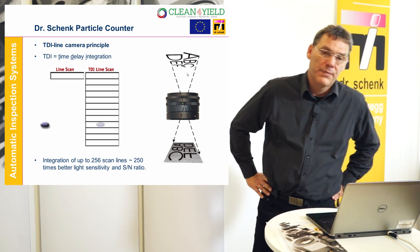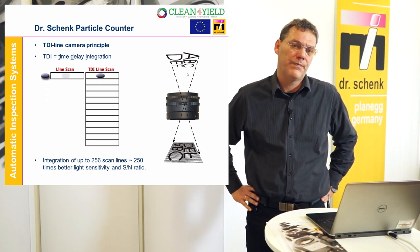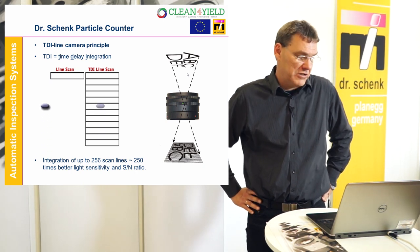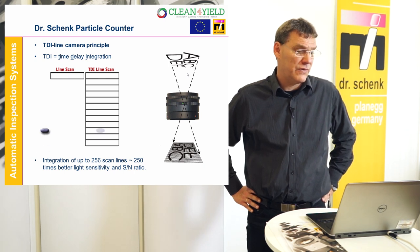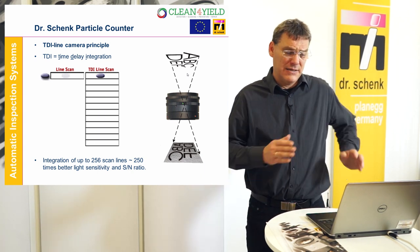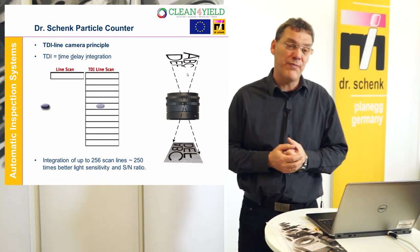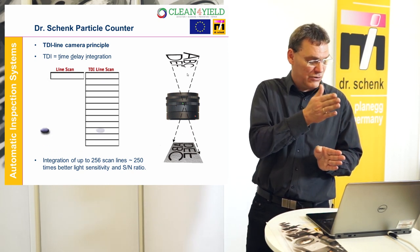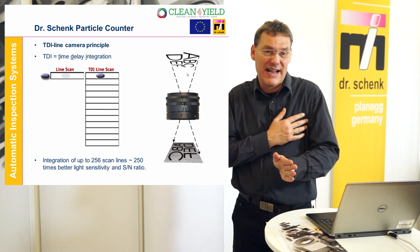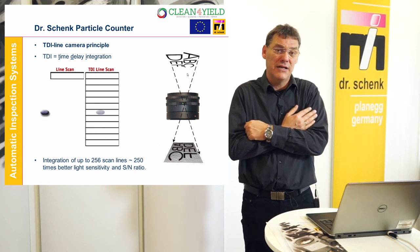The scattered light intensity is low, so that means we need a certain principle to increase the sensitivity of the sensor. Usually a line scan camera has one or two lines working together as a principle. The sensor for a particle detector here for Clean for Yield is using 256 lines, each line after the next one, and these lines are integrating the light which is scattered during movement. That means if a sensor has detected a scattering defect in one line, the next line and the next line, all the lines are integrating the signals together step by step, and so we get a higher intensity of measured light on 256 lines.